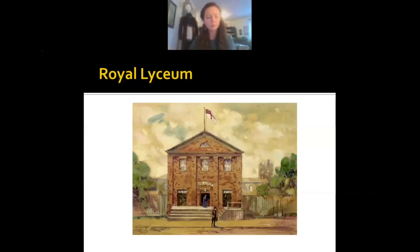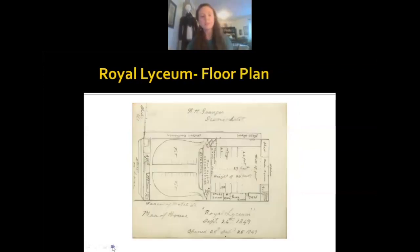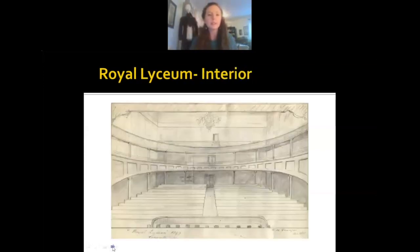Pretty sweet. It was built by a gentleman named John Ritchie, and it was on the south side of Adelaide Street West between Bay and York. And I have a picture of... I'm going to skip ahead. Okay, so this is what the interior of the Royal Lyceum looked like.